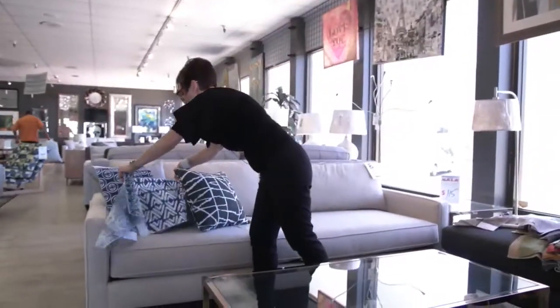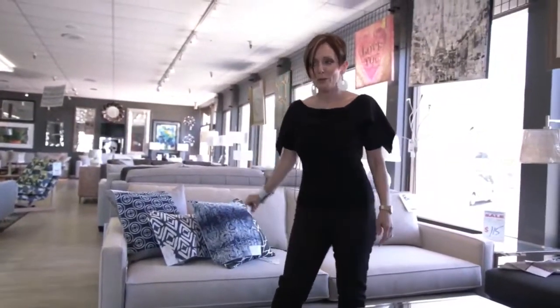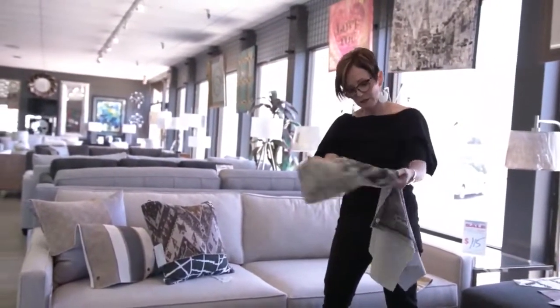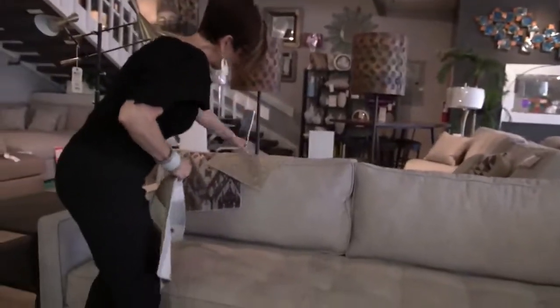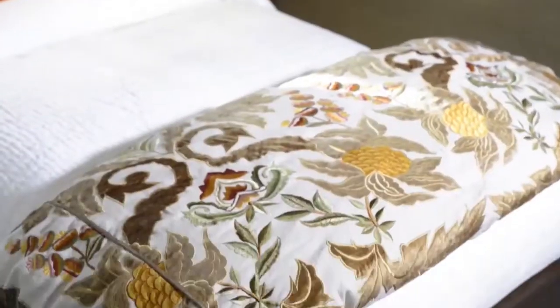So let's try this blue combination, kind of California tropical. So this is our hippie option. Here's another option that maybe takes away from this little slightly more feminine look. So that I think looks great. So if he wants a lighter color sofa, this might be a really good option.